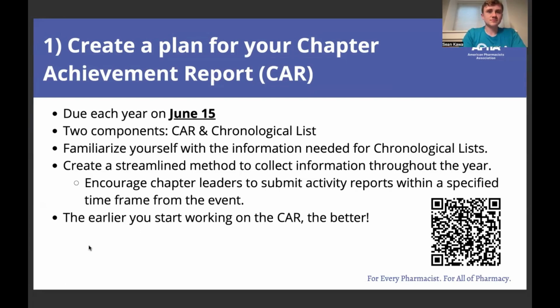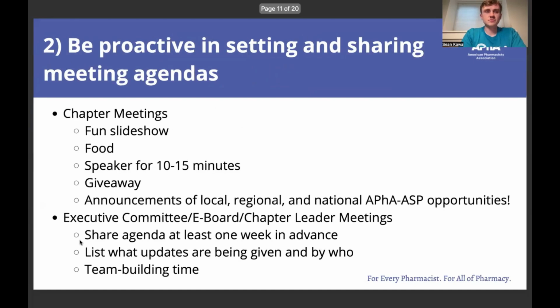This QR code right here in that corner takes you straight to the website where we have tons of resources specific to you that you can tailor for your chapter to help you have a head start on the year ahead. Tip number 2 is to be proactive in setting and sharing meeting agendas.